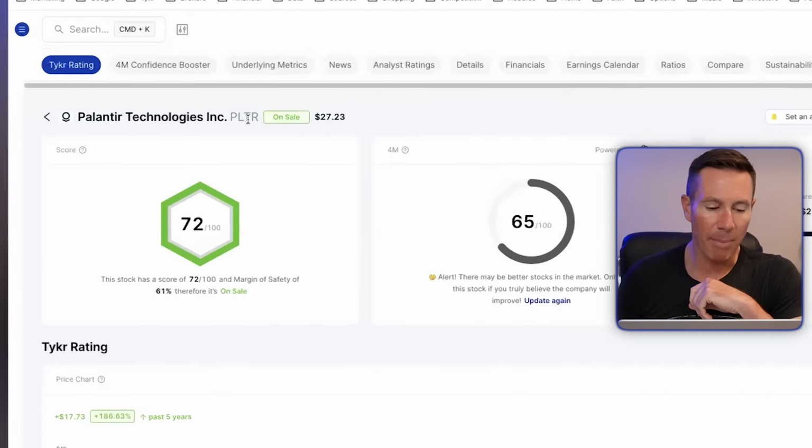And you can see that Palantir is on sale. The score is 72 out of 100. And the margin of safety is 61%. On sale, only roughly 15% of the stocks in Tykr can make it to on sale. So this stock, so far, looking really good on the financials.